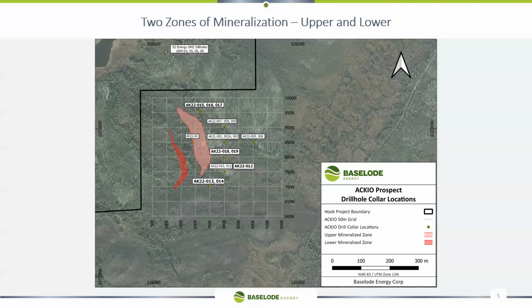Okay, perfect. All right. Can you give us a little bit of a rundown of the upper and lower zones then? So the upper zone there in the lighter pink, and then the lower zone in the red.